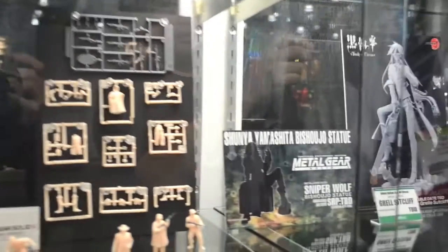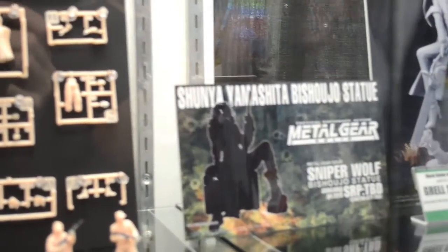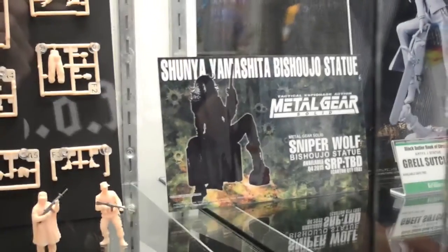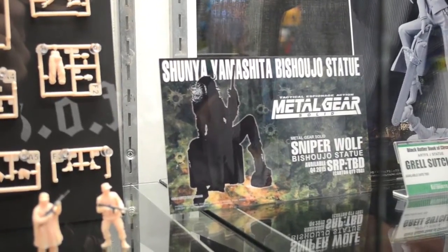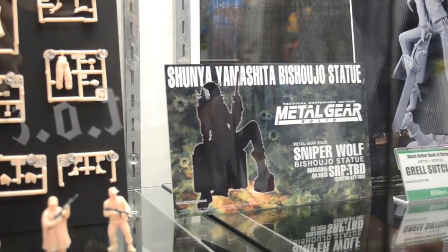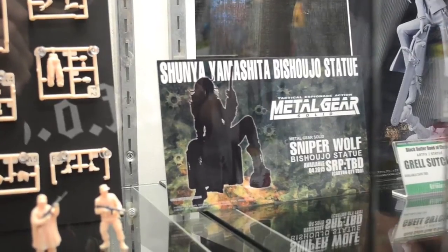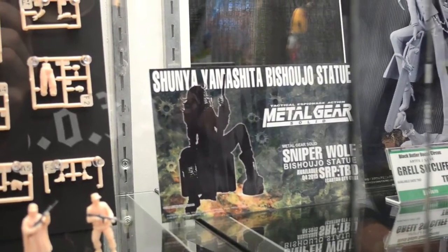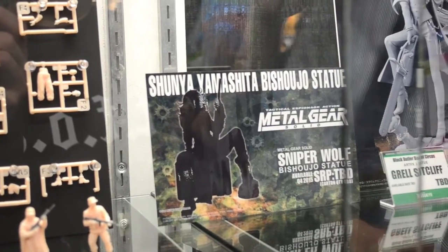And our newest announcement, one that I'm personally very excited about, is Metal Gear Solid will be added to our Bishoujo line. Bishoujo, again, roughly translates to beautiful girl, pretty woman. And we have master artist Shunya Yamashita working on the artwork, and this is going to be a great line. First up will be Sniper Wolf. She'll be released sometime at the end of this year, and we have plans to continue the line well past her. So look for that in stores later this year.